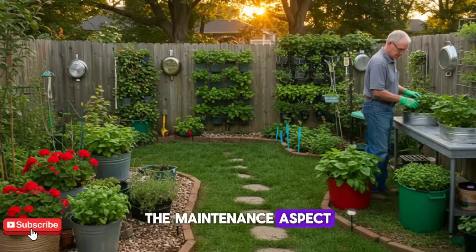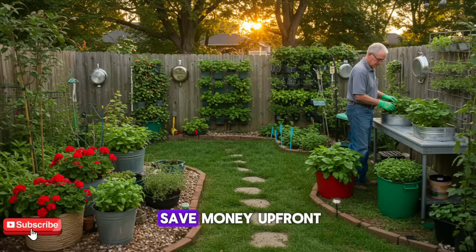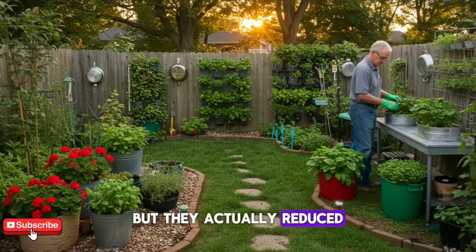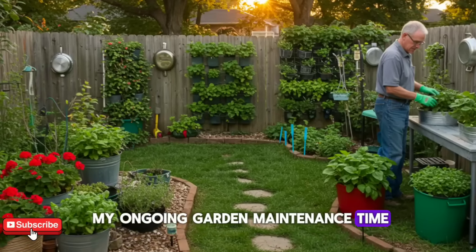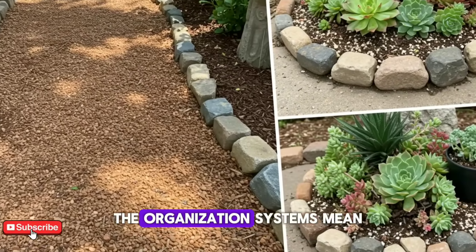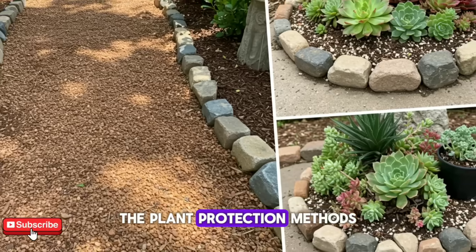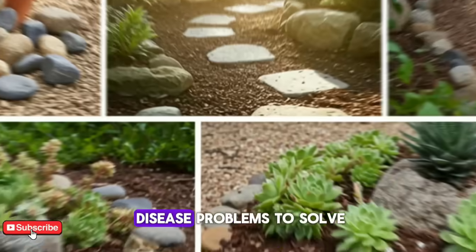The maintenance aspect surprised me most about these Dollar Tree solutions. Not only did they save money up front, but they actually reduced my ongoing garden maintenance time. The irrigation systems mean less daily watering. The organization systems mean less time hunting for tools. The plant protection methods mean fewer pest and disease problems to solve.